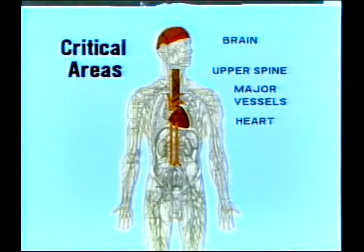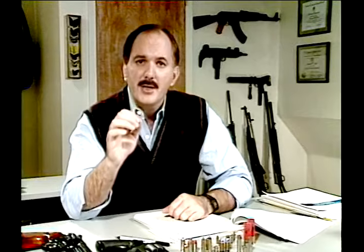The most common and sensible point of aim in combat shooting is the body's center of mass, which contains the heart, upper spine, and large vessels. The question now is, what actually does a bullet do to the human body? Now, the first and most basic effect of a bullet penetrating and entering a body is that it crushes the tissue it contacts. It makes a hole. This is called the permanent cavity. It also causes some stretching of tissue called a temporary cavity.